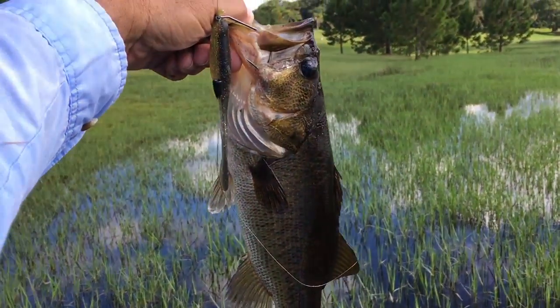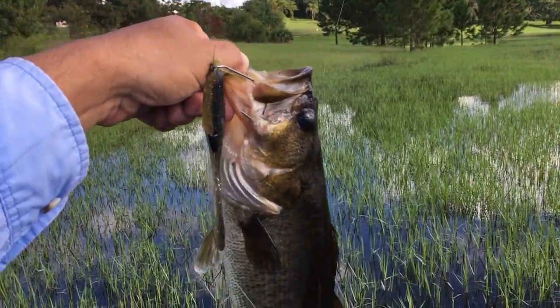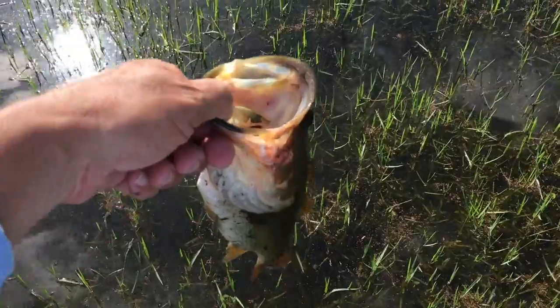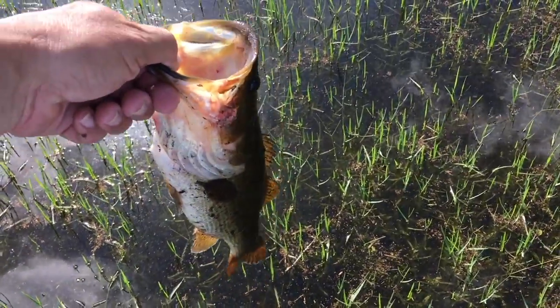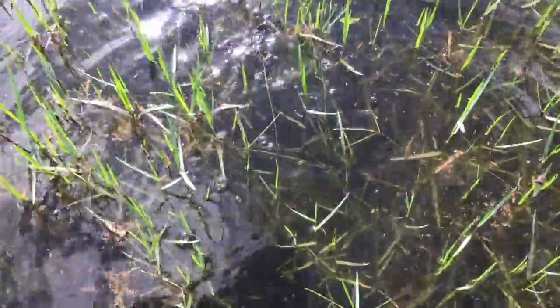But there's a fish. See, not bad. So that's number 3. Let's see if I can pick up a couple more here before I take off. All right, catch and release for bass number 3. Here we go. Swim off, baby.